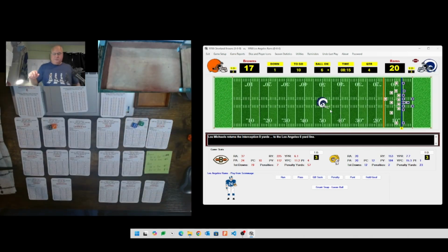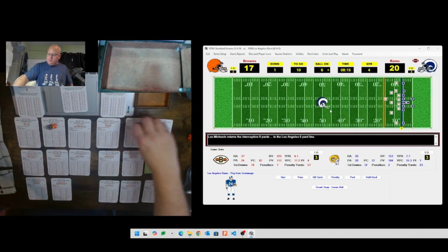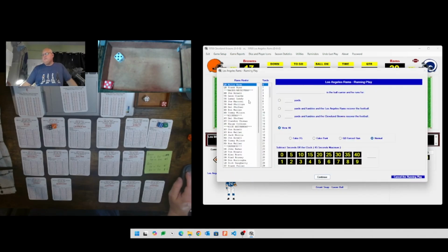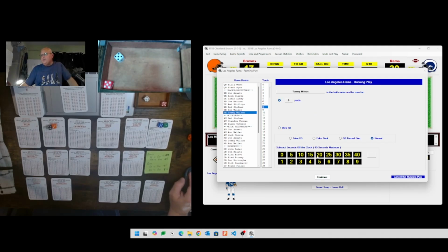And I believe I called that arm punt. 43 is your defense. That is a BG. I'm sorry, that's a BD. Ugh. And your running back is going to be Tommy Wilson. All right, Tommy Wilson. 55 for Wilson. That's a 16. That's going to be good for 8 yards. Yep, that'll be 8 yards. That'll make it 2nd down and 2.